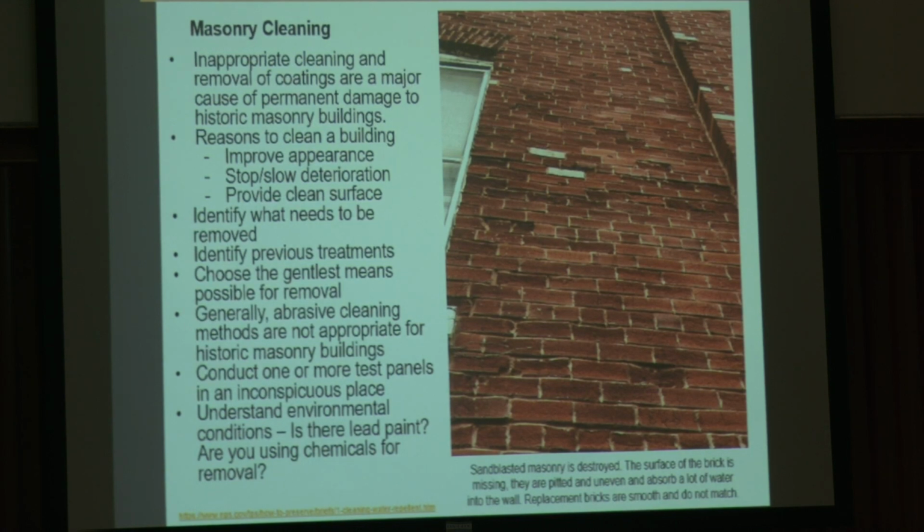It's taken the fire skin off the brick, and the brick now is a sponge, so it just absorbs water. So they have a lot of issues with plaster on the inside of this building because it's direct plastered onto the brick on the inside face.